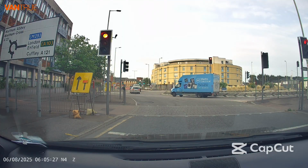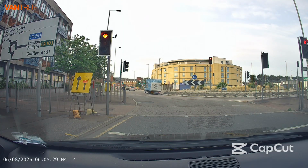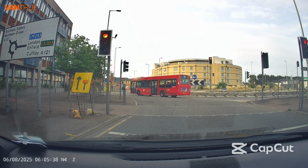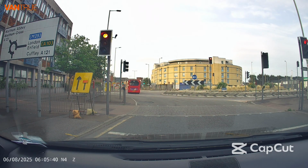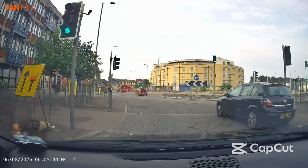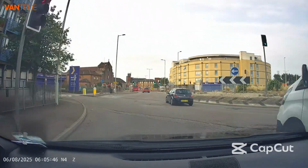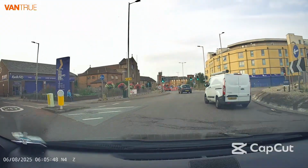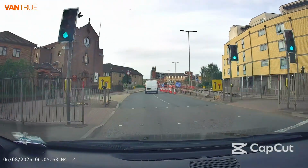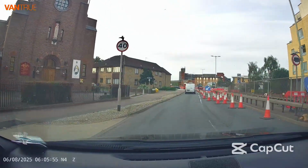So what do we need to do? We don't need to signal left at this point. We do need to check our mirrors, and then once we pass the first exit, mirror and signal left. And how do we know the roundabout is controlled with traffic lights? If you see a solid white line at the mouth of the roundabout, that means it is controlled with traffic lights. Now this is a 30, so mirrors and come to the left side, then continue.